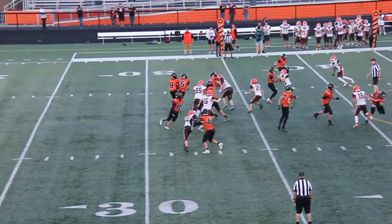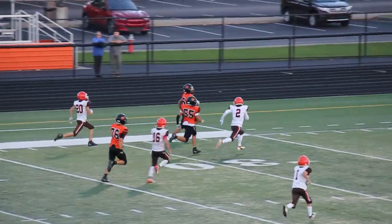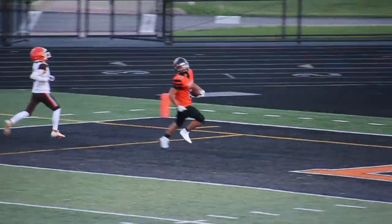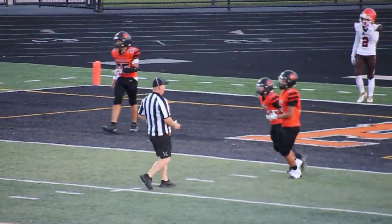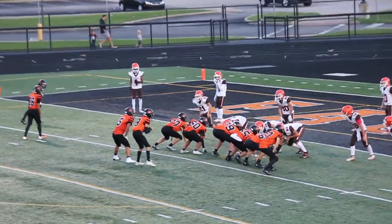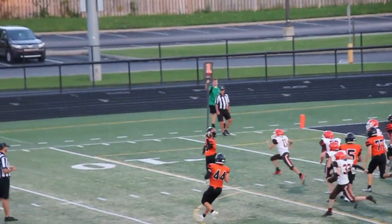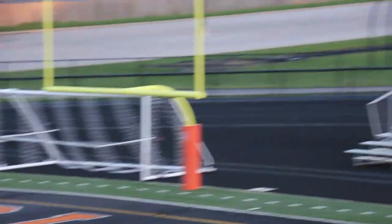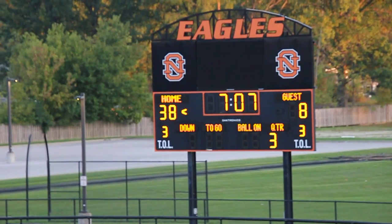Okay, start of the second half. Going back to his normal self, running over guys. Going Beasley to the house. No flags. All right, point after try. He handled that snap. Gets rid of it. Incomplete. Pass falls incomplete. In the score, North Olmsted 38 and Buckeye 8.